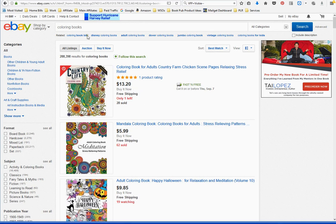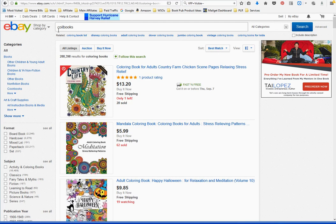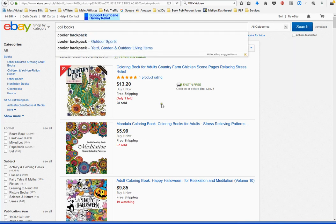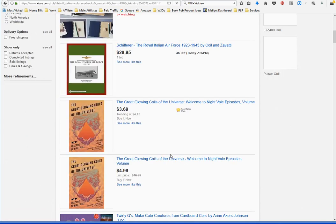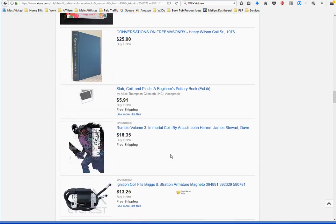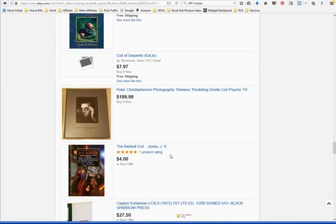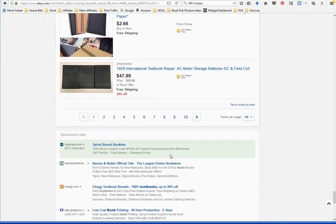So let me do cool books. This is how I discovered this, and it's quite by accident. Wasn't expecting to find it, but let me scroll down here and let me show. So, you know Sand Coils, right? She has some coloring books, and I helped her publish her first coloring books. It's not coming up there, and we're not going to use that in the product anyway.